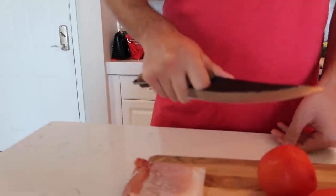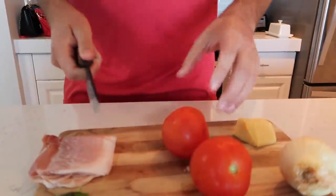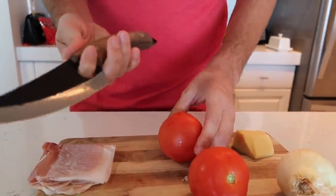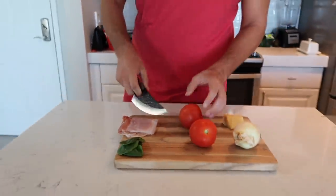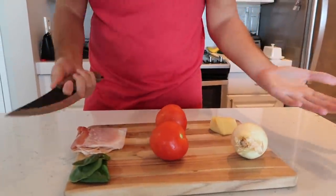Show them the little hole where you can put your finger in. My finger goes straight through this little hole, makes it super easy to get a hold, and it's so comfortable too. I've never had a knife like that. But that's not all. It's actually super sharp. And I set this up myself. Doesn't it look cool?